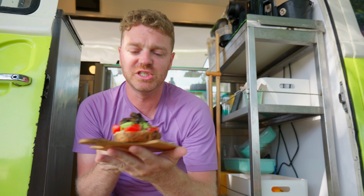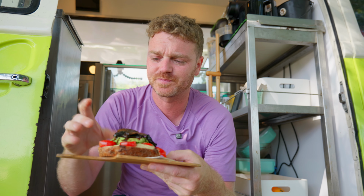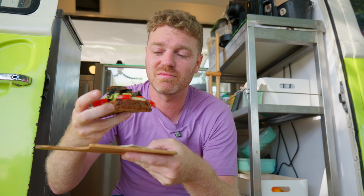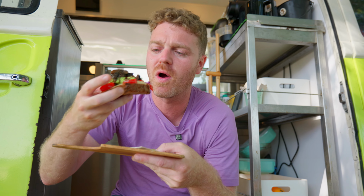See, this one could be genius because, and actually I'm not missing the meat, and for me that's a sign of a good dish, or a good vegetarian and vegan dish. You don't think that you're missing the meat. On this hummus one you don't, but mushrooms are a pretty good meat replacement. So, well, my expectations are high now.